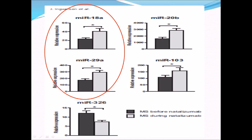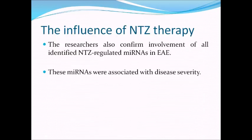The other microRNAs were related to other cell types. The researchers also confirmed involvement of all identified NTZ-regulated microRNAs in the experimental autoimmune encephalomyelitis model. These microRNAs were associated with disease severity.